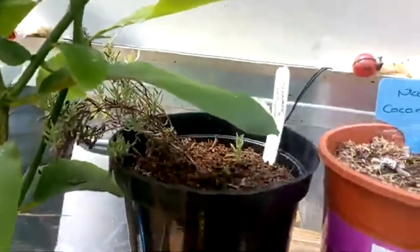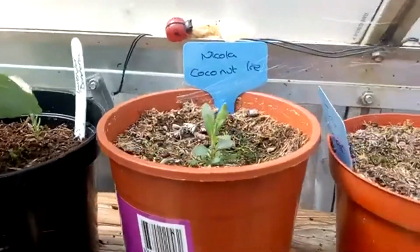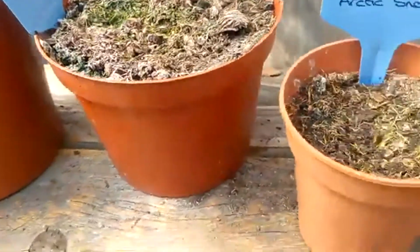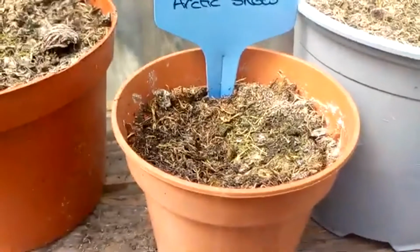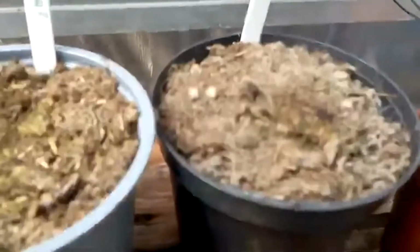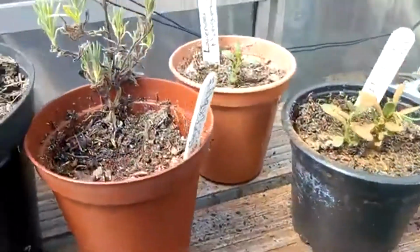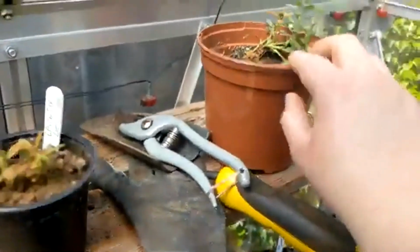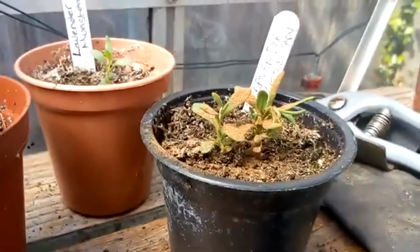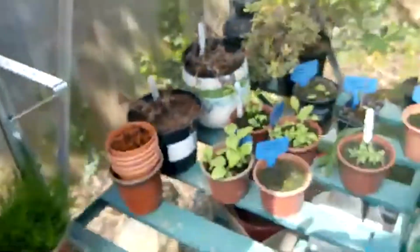My lavenders. Nothing. Nothing, and that's one I desperately need going. Nothing. Nothing. Little bit. This is a salvia, and if you're wondering what the stuff is on them, it's cinnamon. Helps keep ants off, and it's also great for germinating.